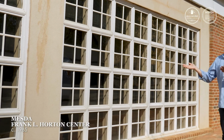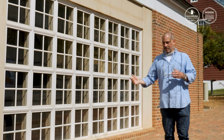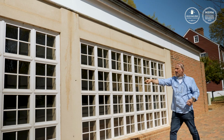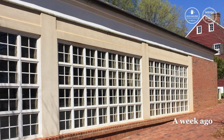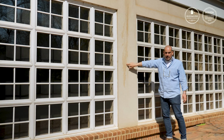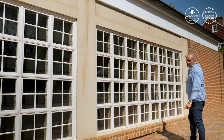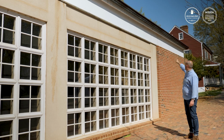I'm standing in front of the Museum of Early Southern Decorative Arts. It's a modern building. It has a chronic issue of water runoff from the roof, and it stains the sides. So even though we just pressure washed this building, took off all of these stains, you can see that already a week later we have the stains back. And if you look up at the fascia board, you can see that there are more stains that have returned.